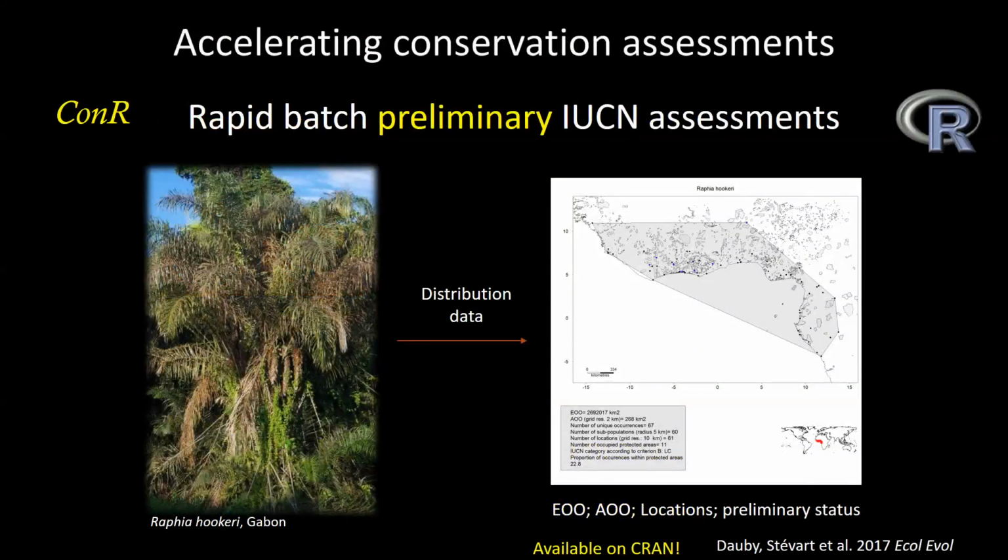And so in this project Rainbow, we set out to try and generate an R-based package that will allow you to generate conservation assessments really fast once you have the distribution data. I just want to really underline this word preliminary. This CONAR program would be able to generate preliminary conservation assessments, but they always need to be thoroughly examined by experts of the region before they can be validated. But at least it moves the assessments fast, and it generates all the data that you need to be able to do a full conservation assessment.